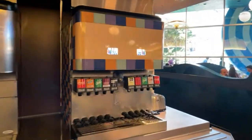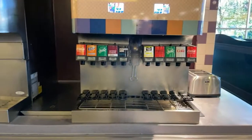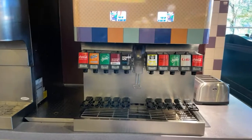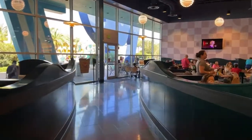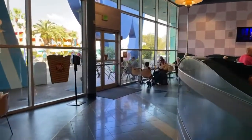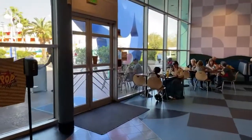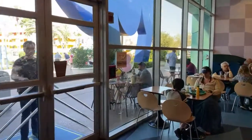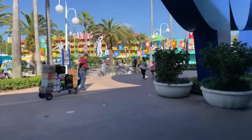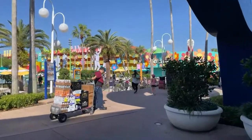One of the refill stations. And when you put your mug on the refill station, there's a sensor in the bottom of the mug that says it's good to go, and then you're able to fill it up. So it is pretty loud and active out here this morning, so I am going to head on out of the food court and out toward the resort. So here we go.